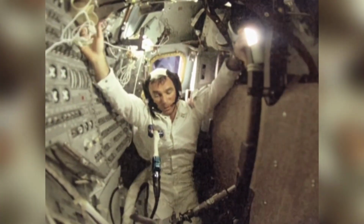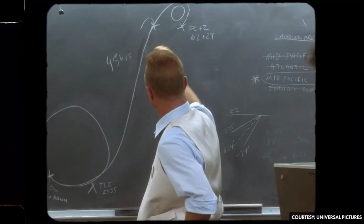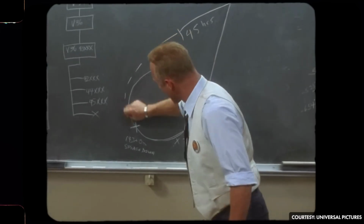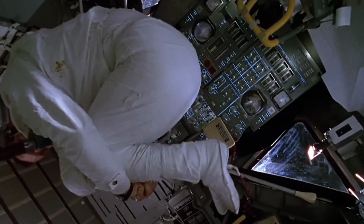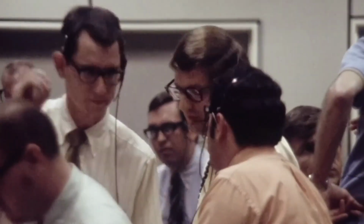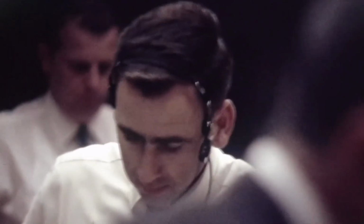All 3 astronauts went inside the lunar module, and here, NASA engineers were doing real-time calculations to find out how long it would keep them alive. From the calculation, it was found that the lunar module can supply oxygen for 2 days. But the real question was, when and how will these astronauts be brought to Earth?